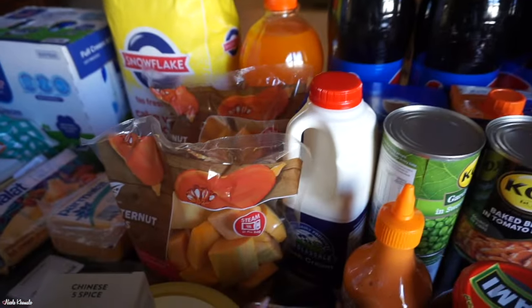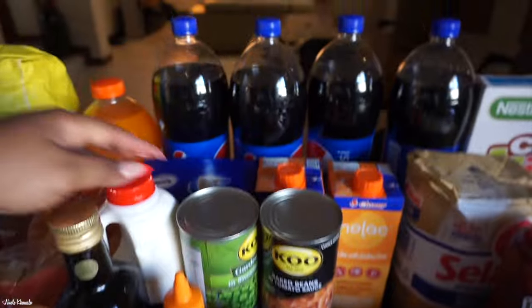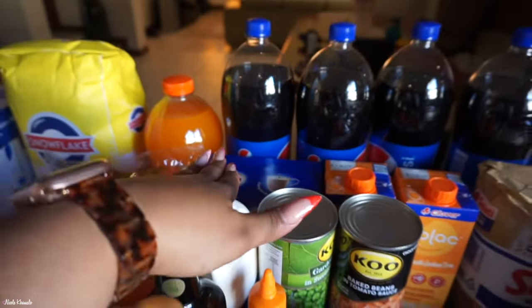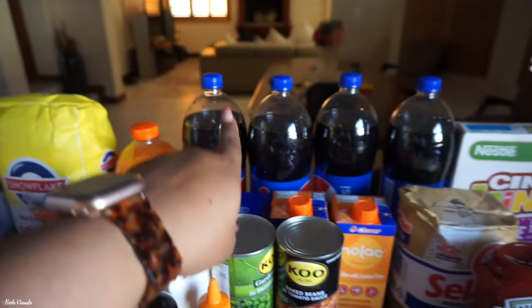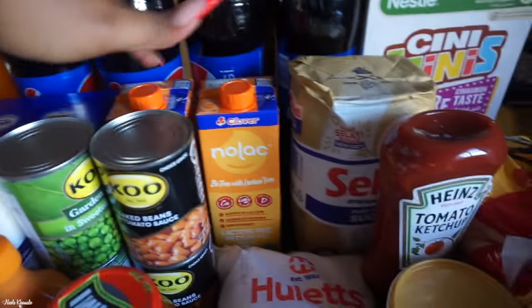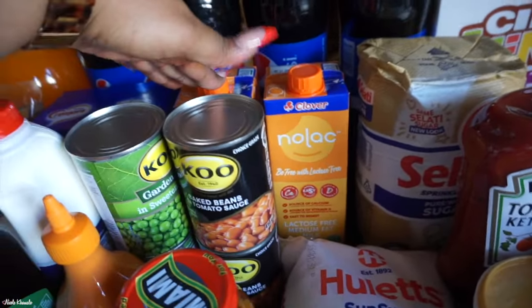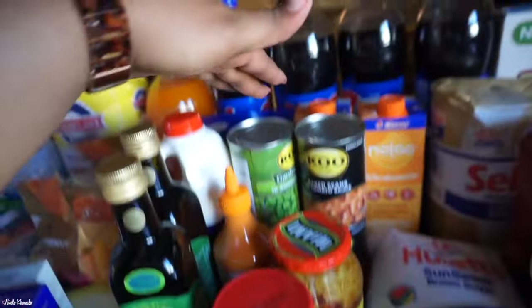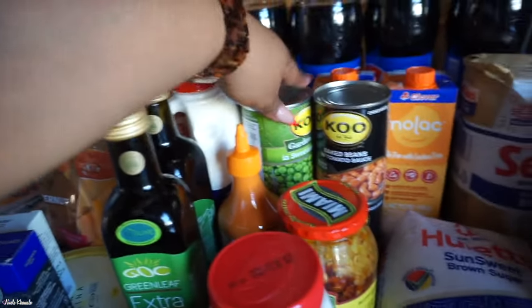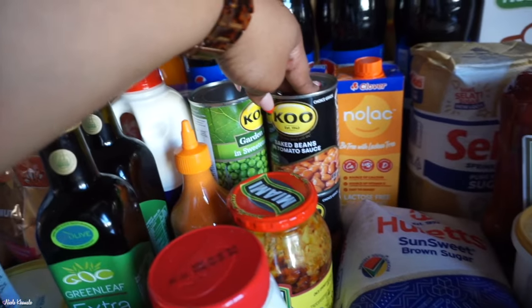Behind that we have some fresh cream. And then behind the fresh cream we have some Cremora, which is like powdered creamer. And then 4 bottles of Pepsi back there. We have 2 of these lactose free milk cartons by Nolac. And then 2 garden peas in sweetened brine and 2 baked beans in tomato sauce.